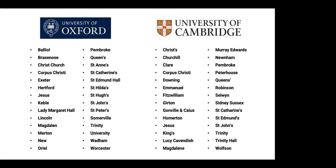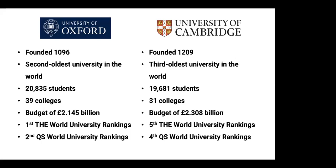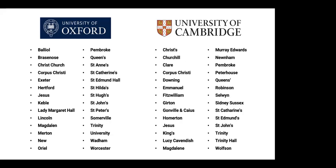So yeah, I said I was going to talk about the colleges. There's the University of Oxford and the University of Cambridge. Oxford has around, I think, 39 colleges, and Cambridge 31 colleges. Essentially, it's people who are in a similar accommodation to you, and these colleges tend to be dotted around the city and around the university campuses.